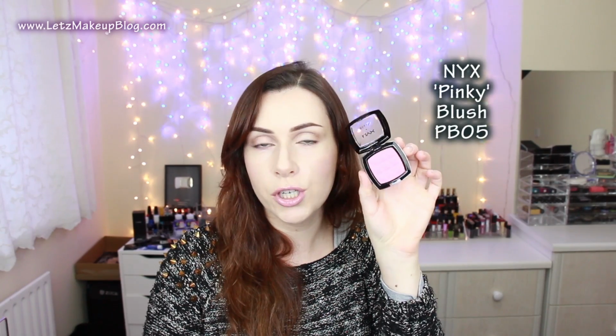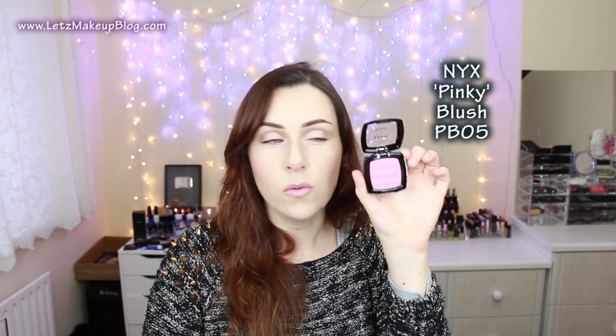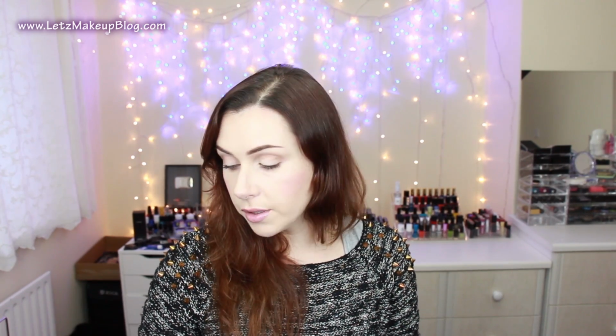Then another NYX product that I've been wearing a lot lately, now you mightn't see it with the lights today, but this is the NYX Pinky Blush in Rosé PB05, and just a really lovely blush. I love the pigments of these. You can build it up and you don't have to worry about it going on too strong to start off with. Really lovely products. Of course, I use my top blush all the time as my contour, but this is really nice. I definitely want to pick up a few more of these. Again, they're all around €7. I think everything in NYX seems to be around €7 in Ireland.